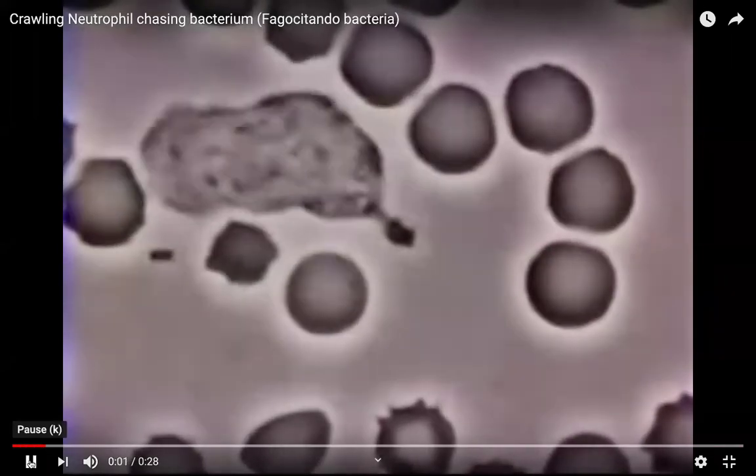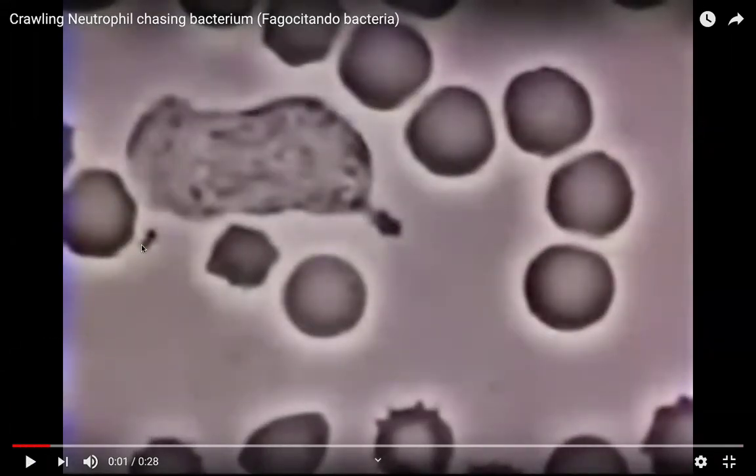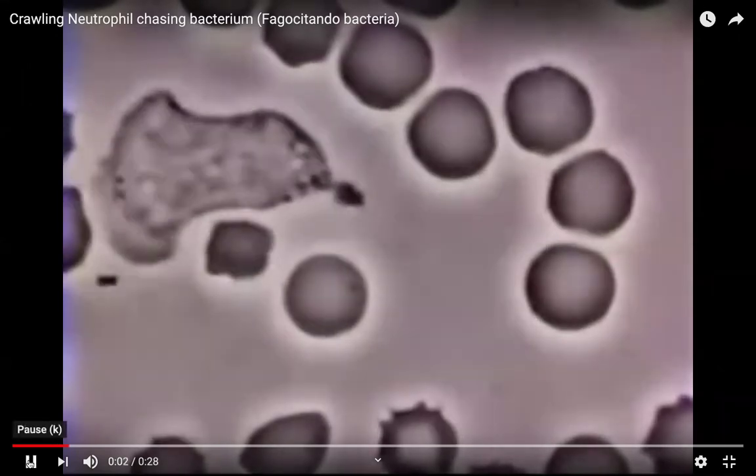Oop, there we go. Okay, so if I pause right here, this is our Diplococcus bacterial cell. These are red blood cells that cannot move. So they're just kind of like obstacles in the way. And then we have our neutrophil, which can rearrange its cytoskeleton in order to move and chase after a bacterium.